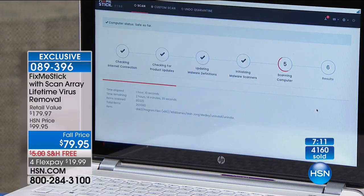And whether you have an HP, a Gateway, a Dell, an Acer, any Windows-based computer or any Mac that you've purchased in the last 10 years, this is going to help you out. Even my old vintage computer, I can use this on.